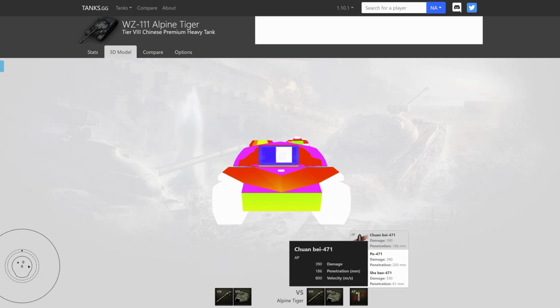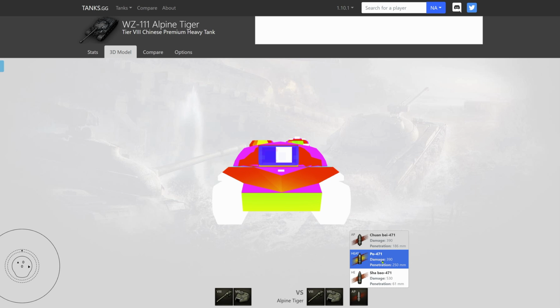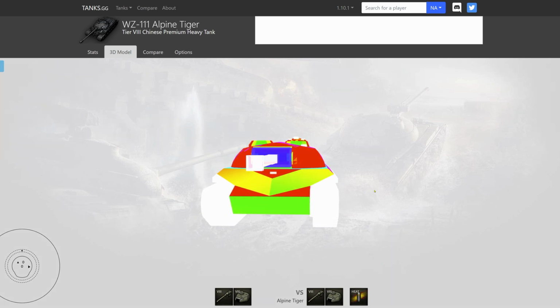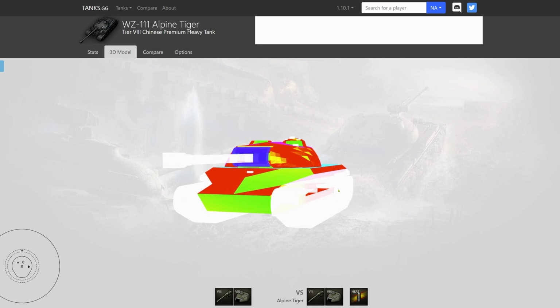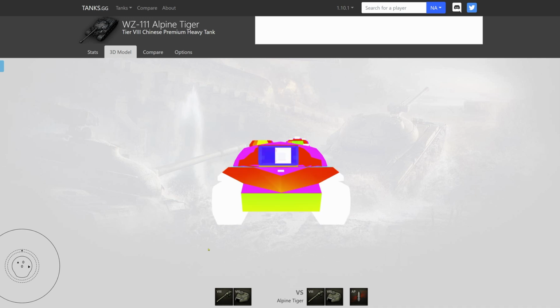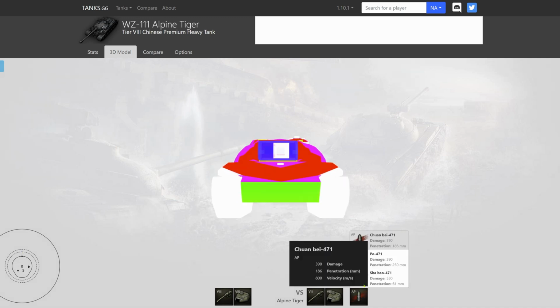And when we change the ammunition to the 250mm penetration heat shells, then we can much more easily see the weak spots and where to shoot it. And do notice now that the 250mm penetrating shells will be able to penetrate the tank in all angle scenarios. So what about if we go hull down? Will those 5 degrees of gun depression help us out? So let's lower the turret and let's change to the heat shells.